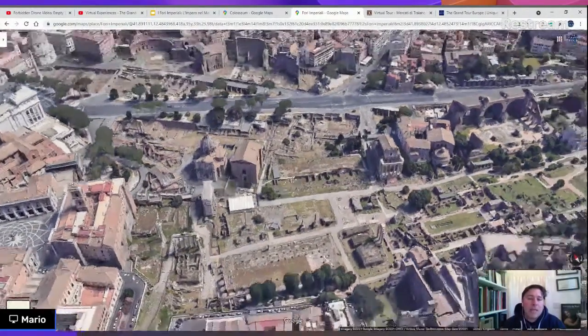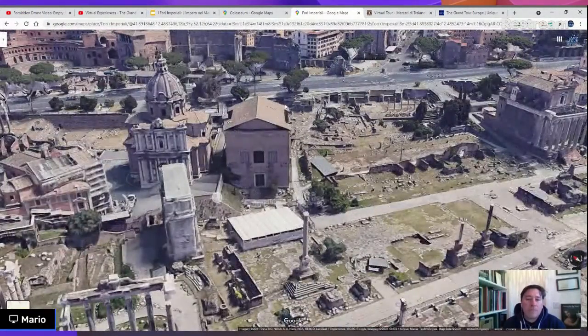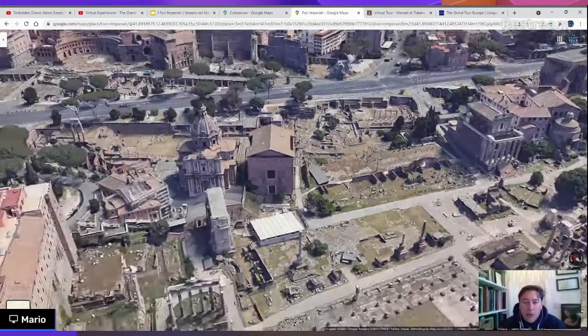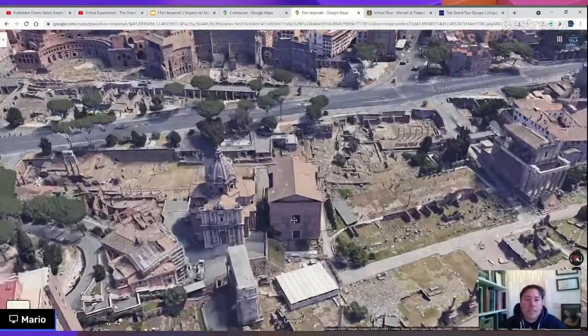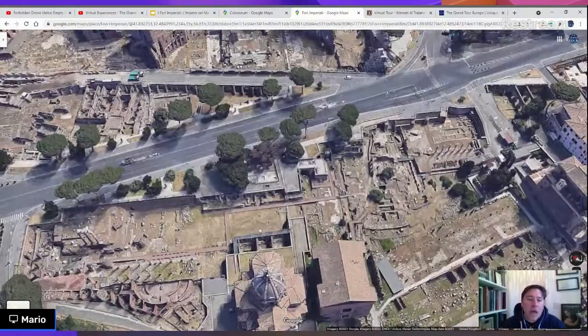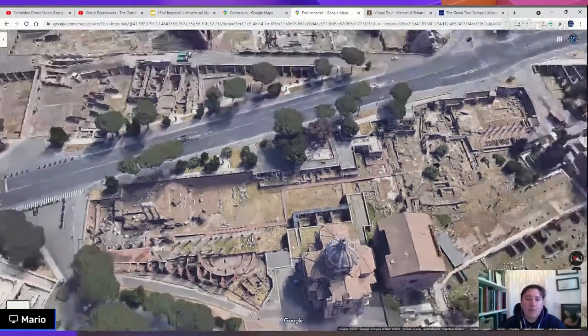This brick building that you see here was the ancient Curia, basically the Senate, where the senators used to meet. It was under construction at the time of Julius Caesar, as Caesar had planned to rebuild it as part of the renovations, including a new forum, right here, which was built by Caesar, also with a temple.